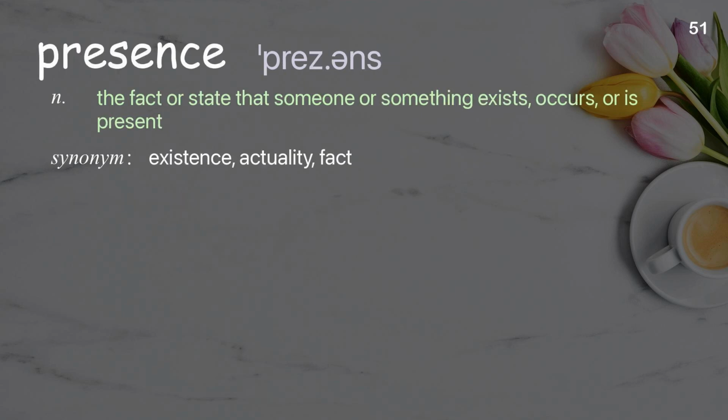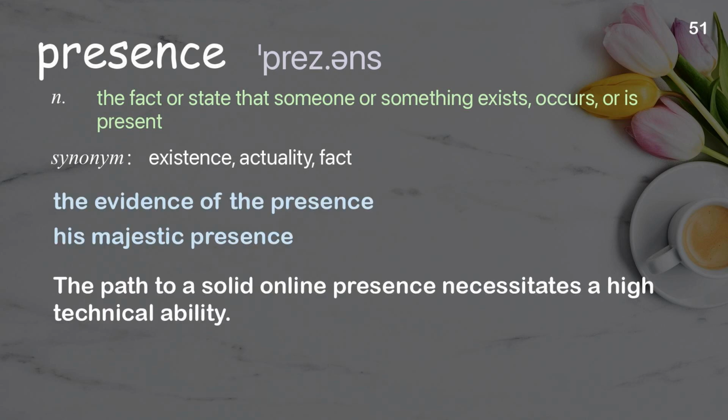Presence. The fact or state that someone or something exists, occurs, or is present. Examples: The evidence of the presence. His majestic presence. The path to a solid online presence necessitates a high technical ability.